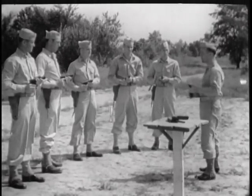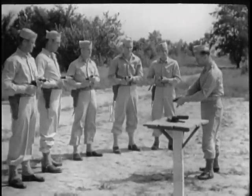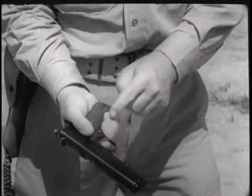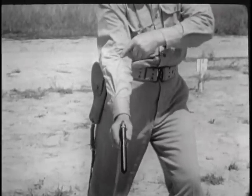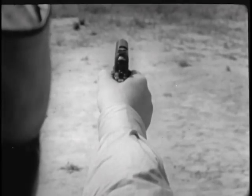One of the most important things in combat firing is the correct grip on the gun stock. So we'll take that up first. Fit the pistol in the crotch of the hand and take a firm, tight grip on the weapon. The barrel should be in direct alignment with the forearm, so if you pointed your finger instead of the gun, it would be right on the target.